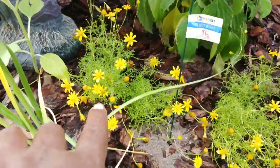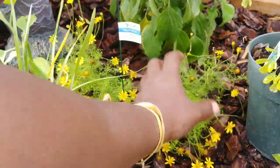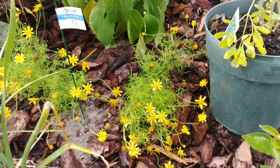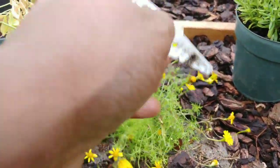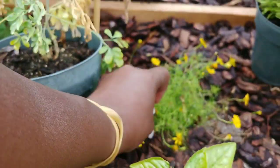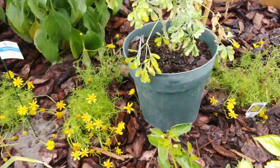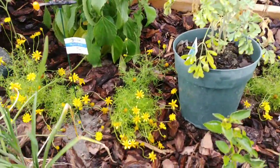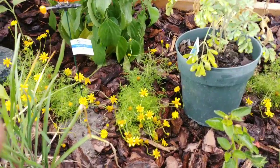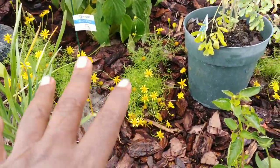This is a Dahlberg daisy. The fragrance and the scent of this flower, oh my god, it's captivating. I'll show you. So I got this one from the plant nursery because it was only $2. And when I purchase plants, I like to buy them in threes because it's better for the beneficial insects to have them grouped together, not spaced out and separated, but keep them grouped together if they're the same type.